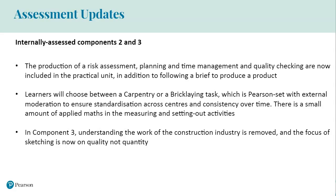Centres will need to assess, therefore, towards the end of the qualification, but may choose to teach elements of the component alongside other units. This will depend on your timetabling and resourcing requirements. Students will be required to respond to a design brief using knowledge and understanding gained throughout the course to present to a client alongside sketches of their design.